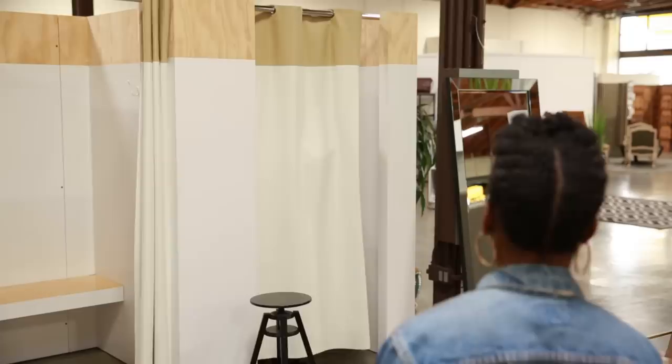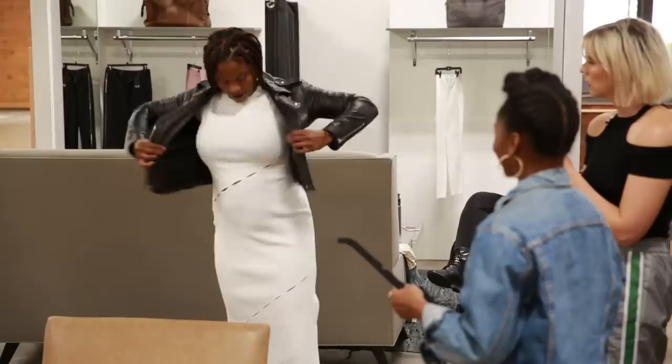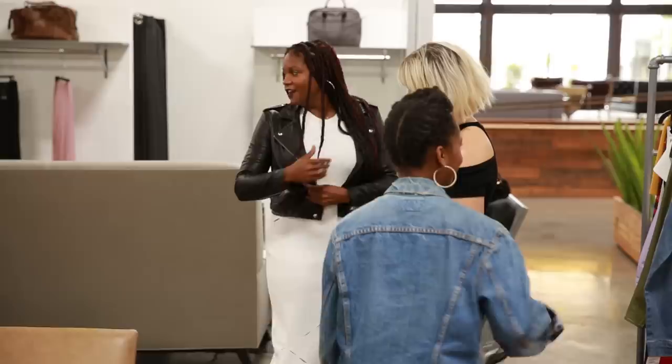Ooh, how do we feel? Goodness. I love this. Really? You look incredible. It's classy, and I love this slit. The heels. Wow. I love it with the jacket. I love this detailing. So pretty. It makes me feel sexy, but understated. I feel like my butt looks good, which is always a huge plus.